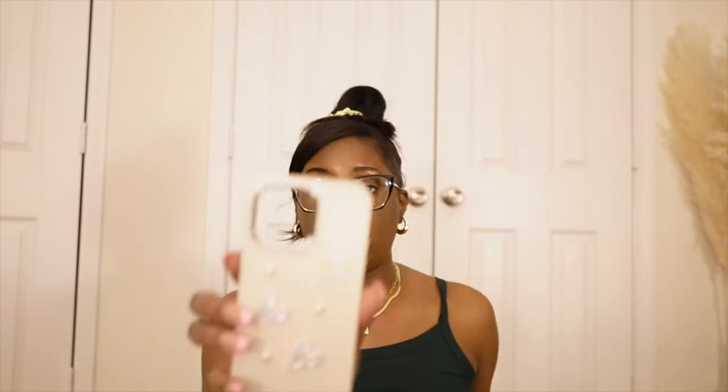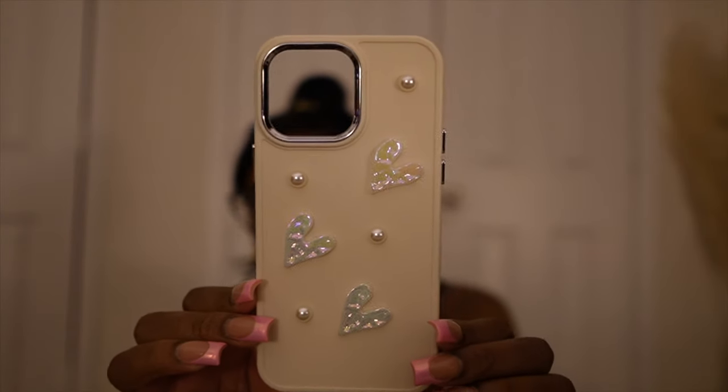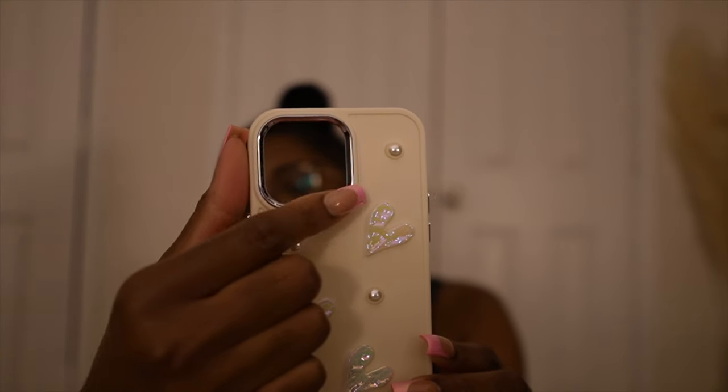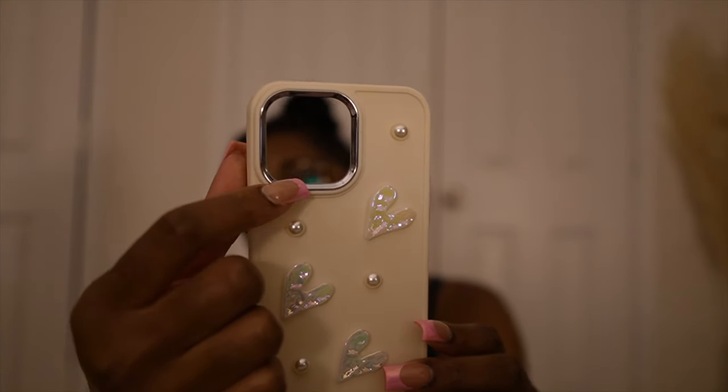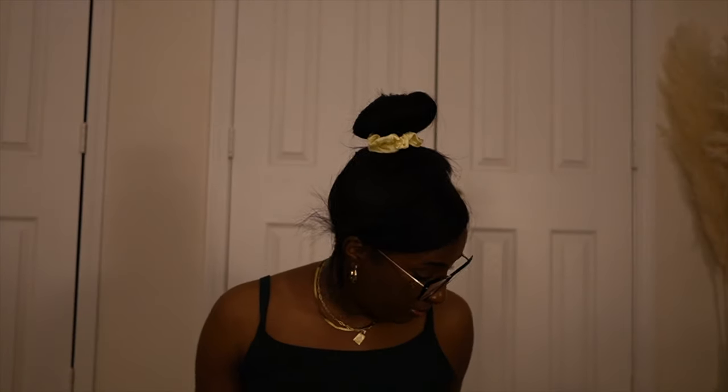But the last one that I actually love, and this is the reason why I got the new little lens covers to go on my phone, is because of this case. I think this is so cute. It's kind of reminding me of that coquette, really cute trend. But this right here would not fit around the lens protector that I had on before. So it has pearls and hearts on it. I thought it was really pretty.